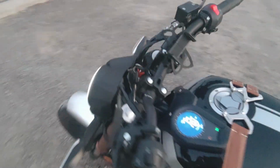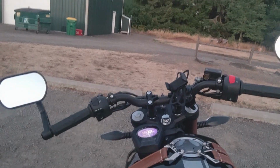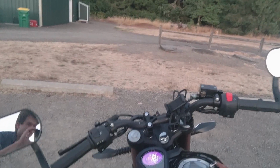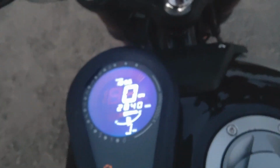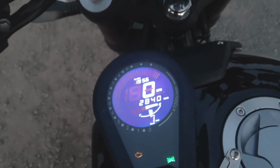Second of all, the next biggest thing that I love about this bike is the digital display, which we'll look at right now. First thing you notice when you are sitting on the bike, there's nothing on the handlebars. I've got a phone holder on it right now, but other than that, it's a clean cockpit. And all of your gauges are all right here. So this is a single digital display. It does everything, and it's actually got a decent amount of information.